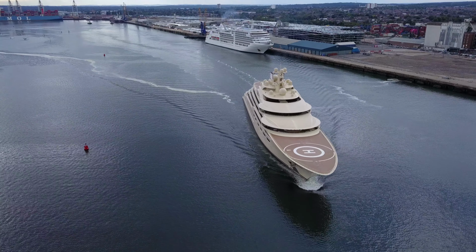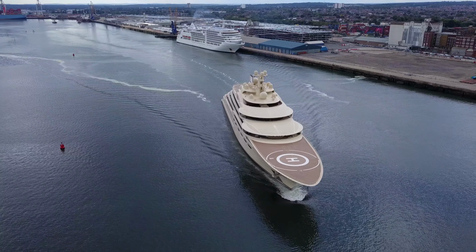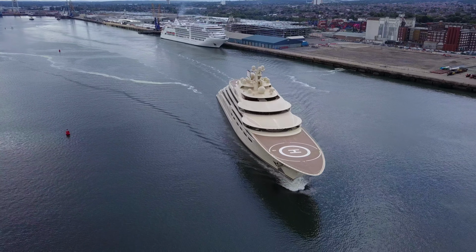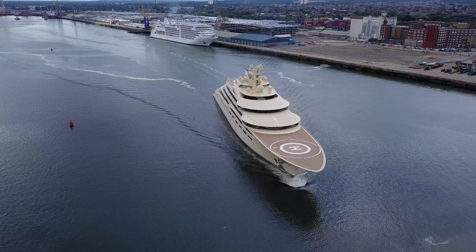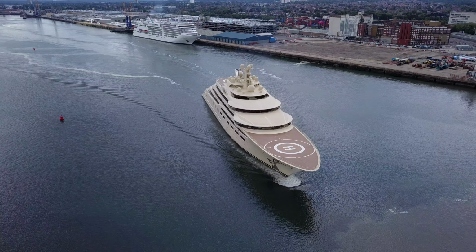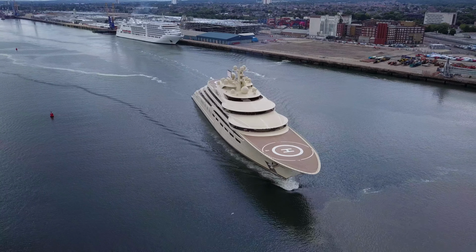I think she has some wonderful lines. Real spherical decks there. But I'm not entirely keen on the colour. Reminds me a little bit of magnolia. A bit like a rental property.